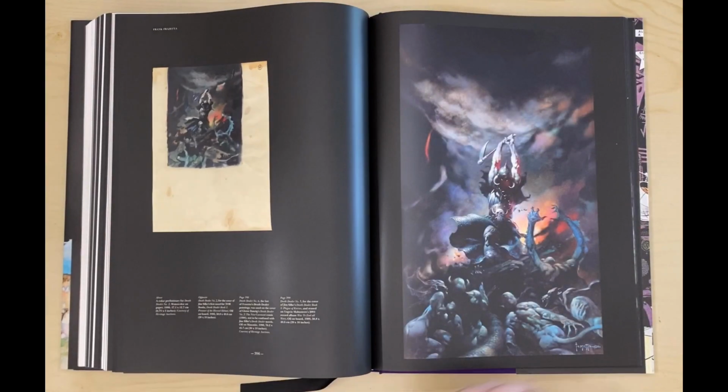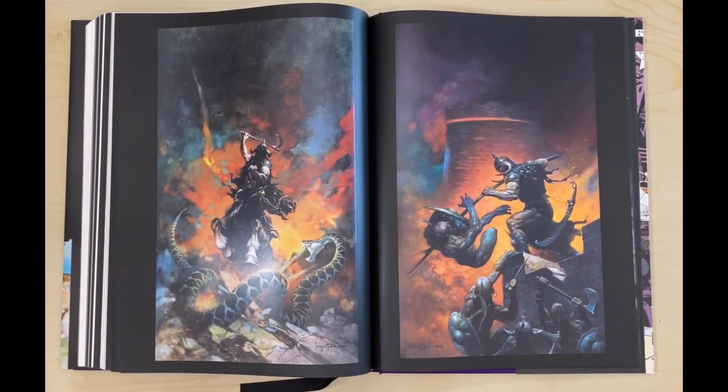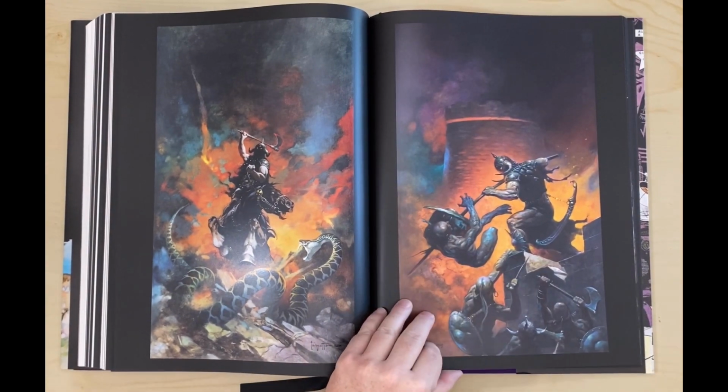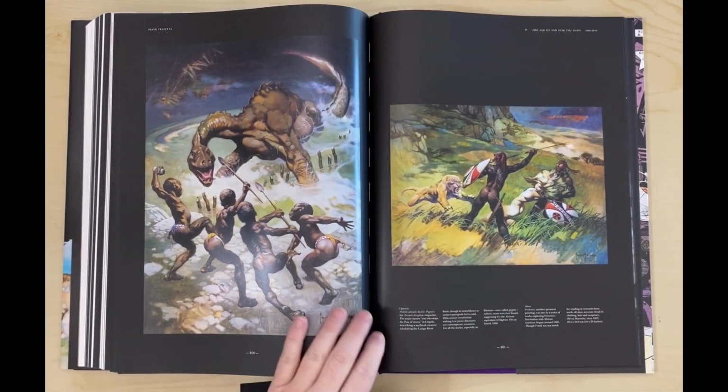So, I'm starting to come near the end of this book. Again, I didn't mean to go through the whole thing. I don't know what good it's doing. I don't know that anybody's still looking at this stuff, watching me.